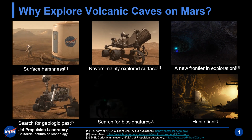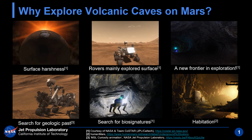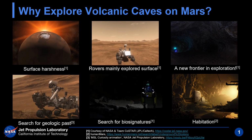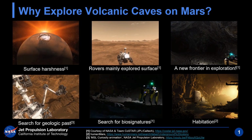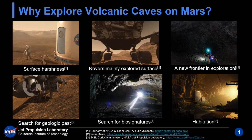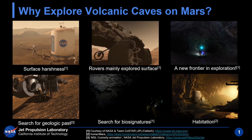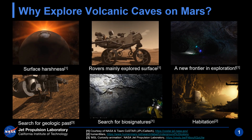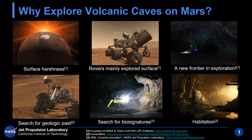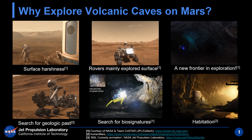Martian lava tubes are an ideal candidate site for habitation of future human colonies. A habitat constructed in a lava tube would not need to be equipped with the various safety measures required for a surface hab, namely radiation shielding, thermal regulation, and dust mitigation systems. A cave would provide these protections naturally. Additionally, ISRU opportunities within the cave would allow for water, oxygen, and fuel synthesis.